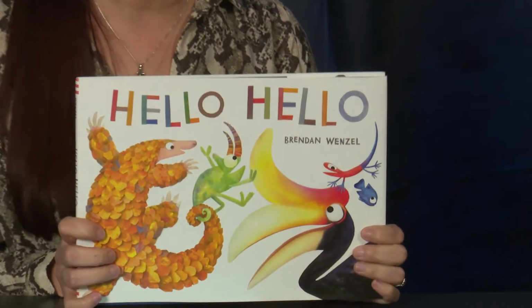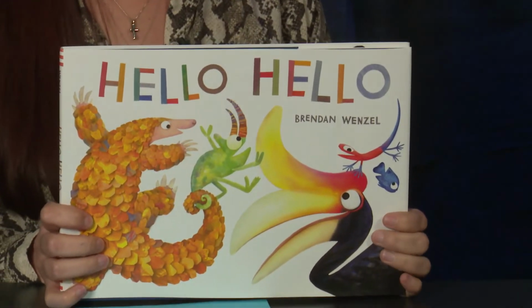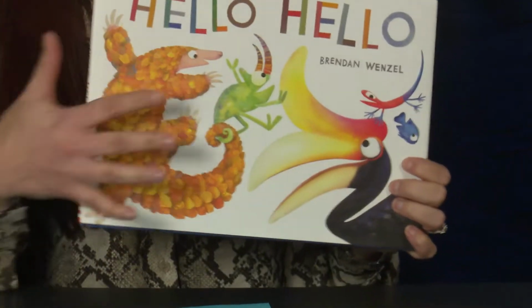Because the cat is walking around and the fish sees him and sees him differently than a mouse will see him, and differently than how a dog would see the cat. So it is a perfect book for teaching perspective. But let's get back to Hello, Hello. In this book, Brendan introduces students to animals that are on the endangered list. He does this in a really fun and interesting way.